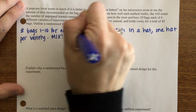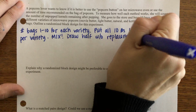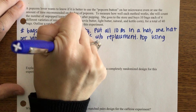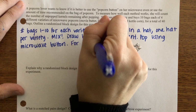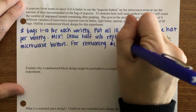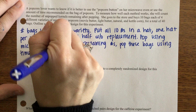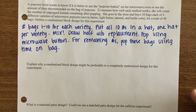So I'm going to draw half without replacement. And I'm going to pop using the microwave button. For the remaining numbers, pop these bags using the time on the bag. Okay, so do we all see that I'm outlining this for all 4 separate groups?